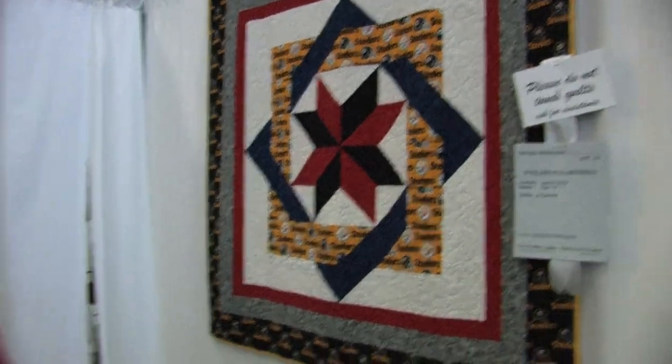It's fun to see work like that, that you go from one quilter to another and you see a difference in style and a difference in colors.